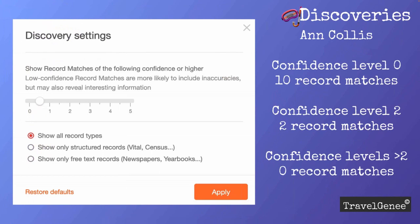And I've done an example here with my direct ancestor Anne Collis, who was born in 1796. At a confidence level of 0, I get 10 record matches. At a confidence level of 2, I only got 2 matches. And at confidence levels greater than 2, I got no matches. So you see that you can also control the quality. And the second section is to pick all record types, show structured records only, or just the ones that are free. And you apply this, and then that helps sort out.